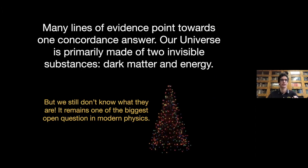It's actually one of the reasons I joined astrophysics, because of how exciting I find this challenge. And it's for the next probably 10 years, 20 years, maybe shorter if we're lucky. To me, this is one of the biggest problems that we have in modern physics, pinpointing the nature of dark matter and dark energy.